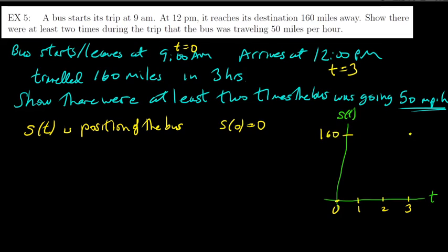So what happened in between? Well, we don't know, right? I mean, presumably the bus started slow, went faster, faster, slowed down, faster, slowed down, right? So this could be the position function. I know it's kind of a weird function, but we really don't know what happens in between. It could look like anything, right? Well, it can't do this, right?